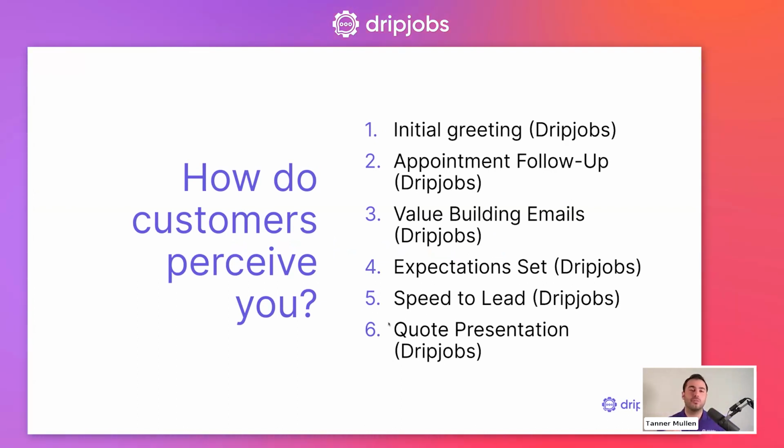Appointment follow-up. Are they getting any sort of communication on Friday night when they go to your website, fill out the form? Do they hear from you immediately, or do they have to wait until Monday afternoon when you remember that there's an email in your inbox that has their information waiting to be responded to, and you keep putting it off because you're too busy? Is that worth paying more? Is that an above average experience? Value building emails, right? This is why the software was built, was to position your company in a way that makes you feel and look superior.